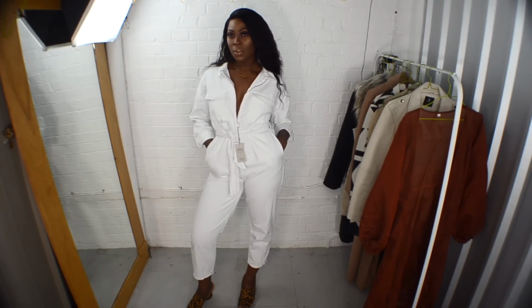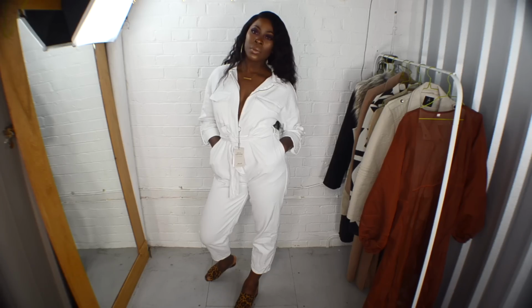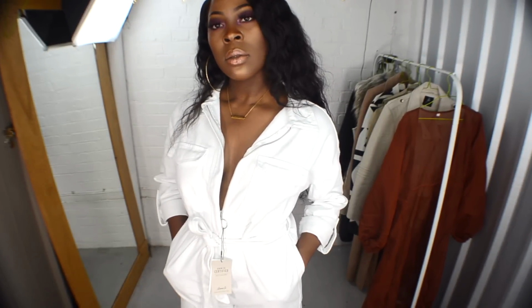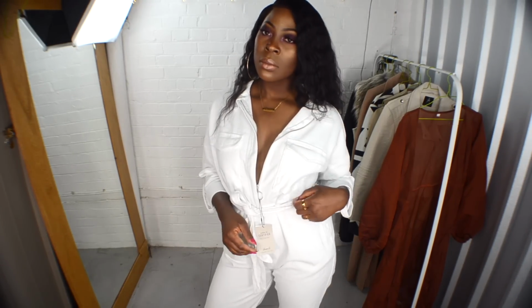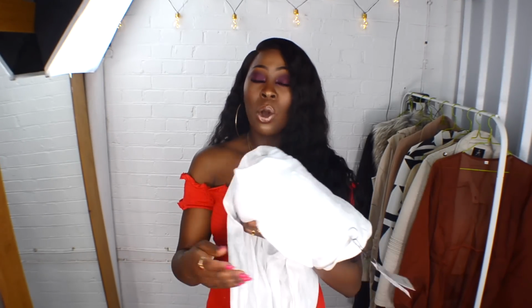Again, I picked it up in a size 14 because I wanted it oversized. Like I keep saying, it's got the exact same details, pockets on the side, pocket in the front, same zipper detail in the middle with the ring. Again, it's £20. It's got the belt, it's nice and long, perfect length. You better run to Primark because I'm sure these are going fast. Things like this on PLT, £40. This is £20. So yeah, I better run to Primark and get you one.